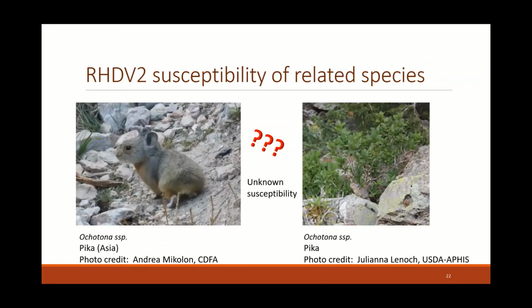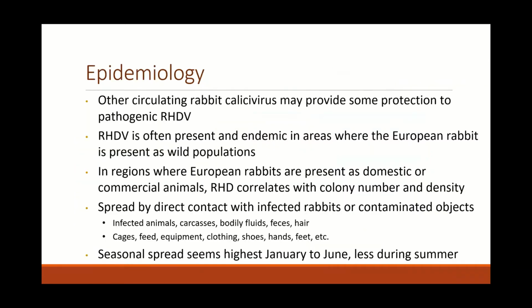We don't know if pikas are susceptible, but it's possible that they are with their close relationship to rabbits. It's believed that the circulating rabbit caliciviruses, other rabbit caliciviruses, may provide some protection against RHDV. So this might be why in Europe, sometimes the virus doesn't spread as much, but also some rabbits will have some protection against the pathogenic effects of RHDV, but they may have their symptoms masked and they may be able to spread to other rabbits.